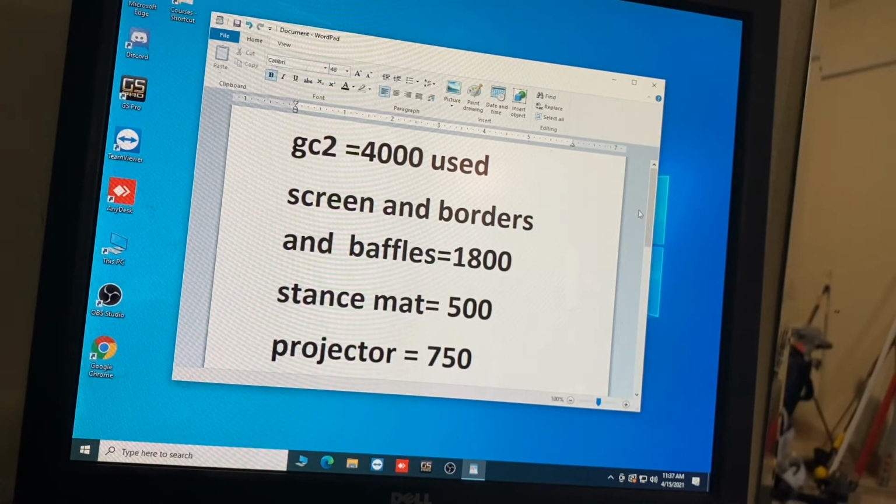The stance mat, you're looking at around $500. You can probably pick one up for around $400, and then the fiber built inserts are probably $100. So you're probably looking at around $500 for that. A decent projector, you're looking at about $750 for that. Something decent, something high definition, that's going to give you good lumens, and it's going to give you a nice sharp picture. So you're looking at about $750 for that.